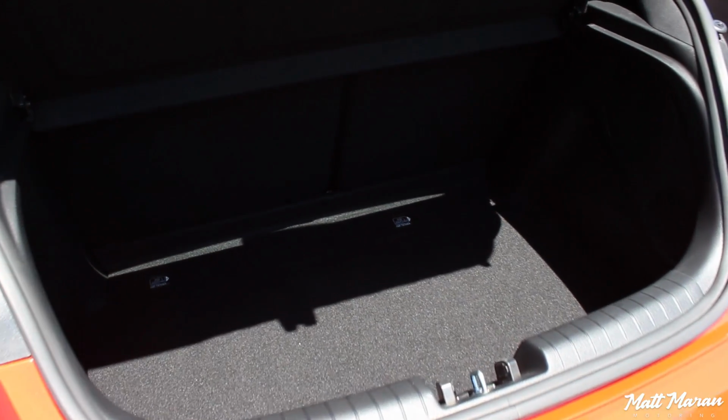Trunk space in the Veloster Turbo is also really good and better than you might expect. So, you know, it's just a really deep and wide opening there, and you know, it's really a good amount of space.